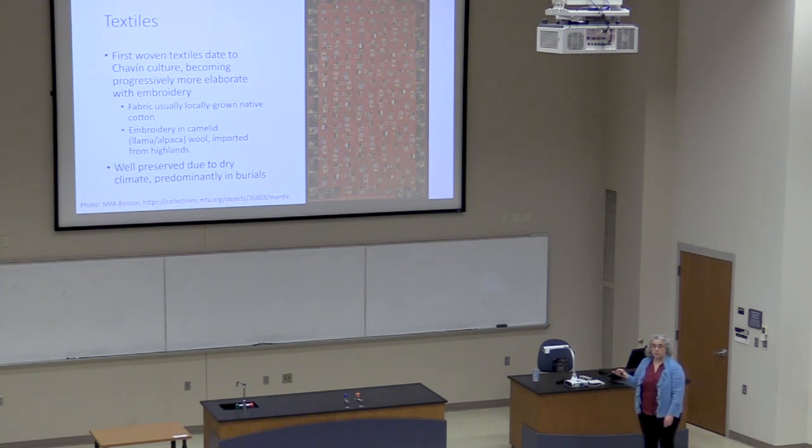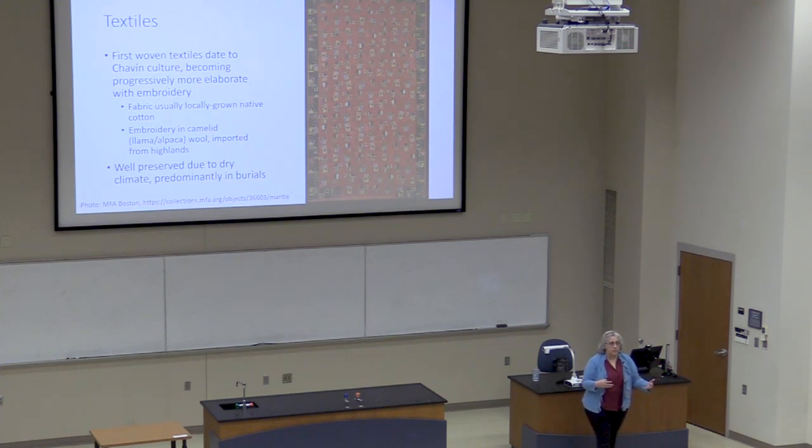This textile is about the same size as the other one. Now, the fabric itself, the ground cloth here, is generally made from locally grown native cotton. So cotton is native to this sort of coastal region of South America. The embroidery, because cotton doesn't take color the same way, the embroidery, though, is in camelid wool.